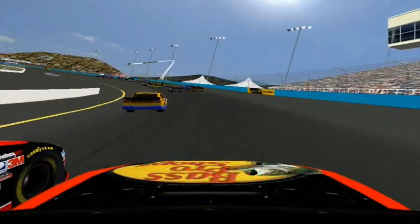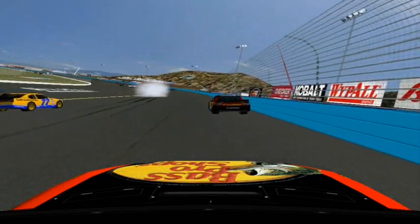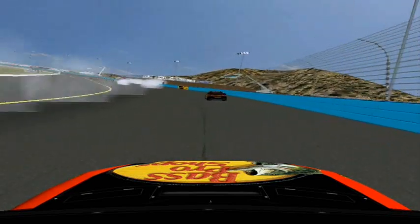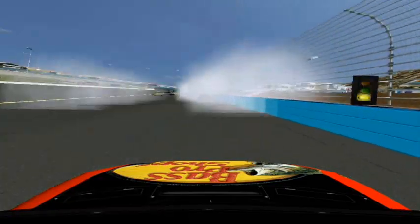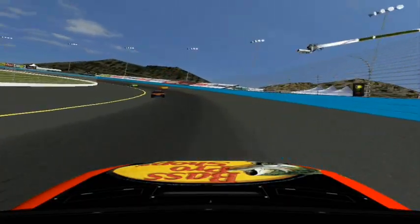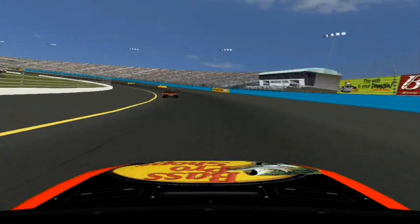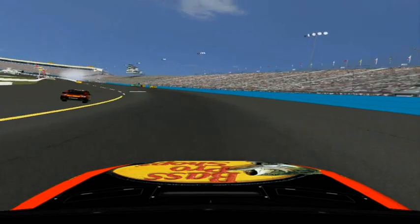Now here we are riding on board with Trent Dunham. This is what he saw. I guess he was already going slow from that first incident on the front stretch, but he managed to avoid his second one. So that's good driving by the 1 car.